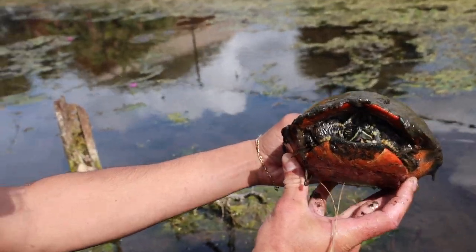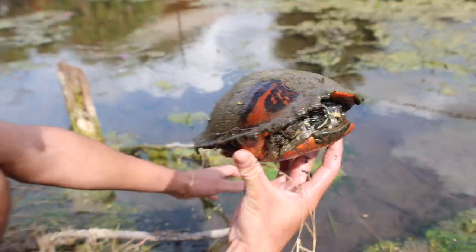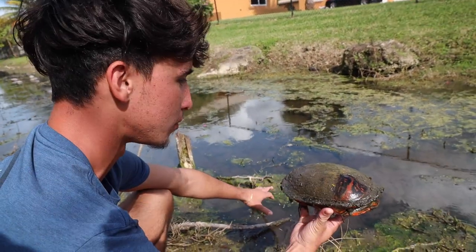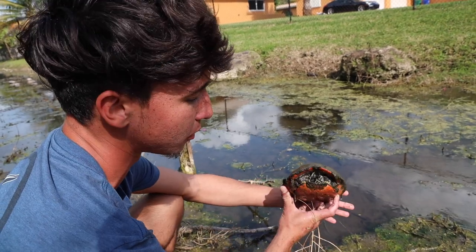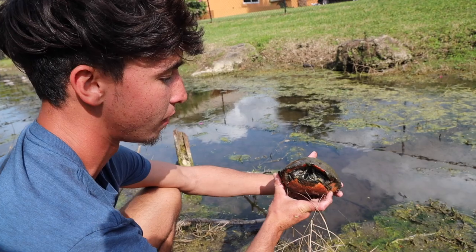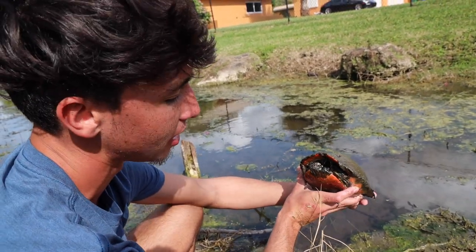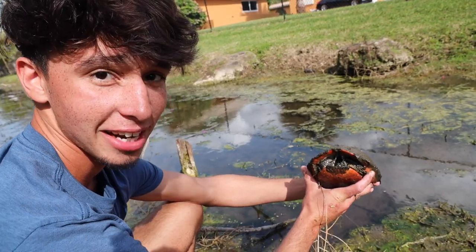Check that guy out, guys. As you can see, I was literally poking him. He wasn't moving at all. And usually turtles like this in the wild, they'll run away from you or just try to get away from you because they think we're gonna harm them. But this guy was definitely possibly stuck in the mud. So we're gonna take him out there to where there's some deeper water, maybe even a different location, and save this guy's life, guys. Let's get right back to it.